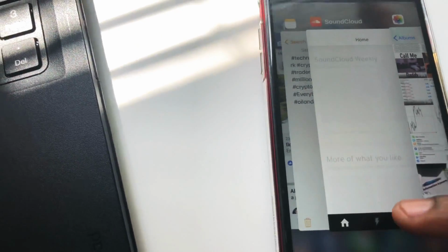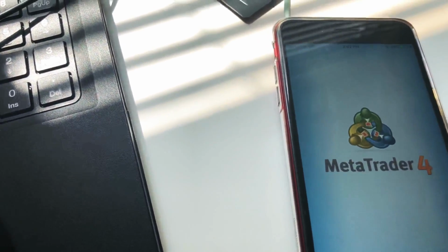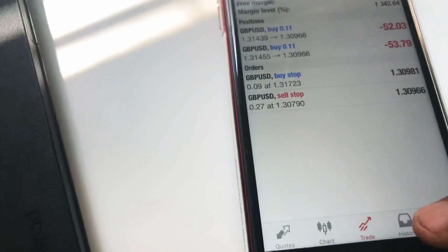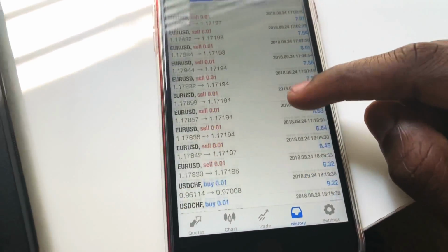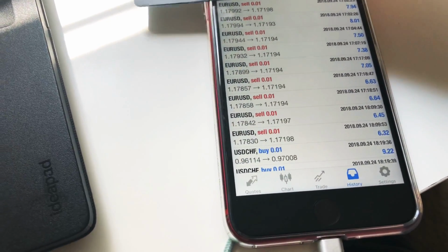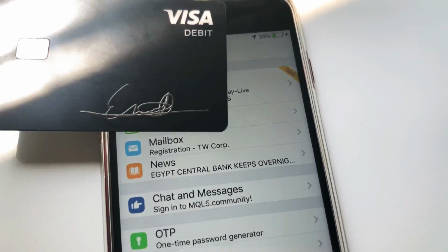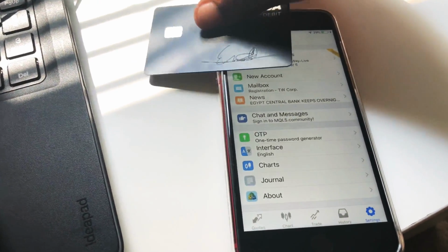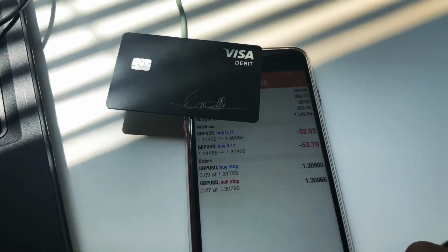So let's go back to the actual app platform. Now the account is standing at $494 from $27. All of the trades are closed today. And again, we are on a live account. So there you have it, folks. Strategy and information.